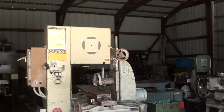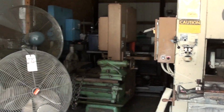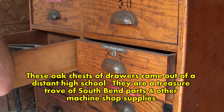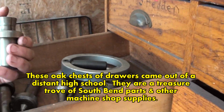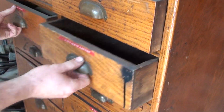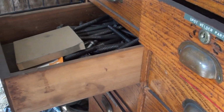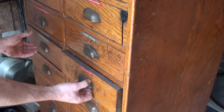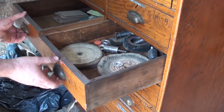So one of these has got a bunch of parts and stuff. Here's some tailstock barrel. 5C adapter. Bunch of lag bolts. Must be good stuff in that one. Is this from the same school establishment? Yep.